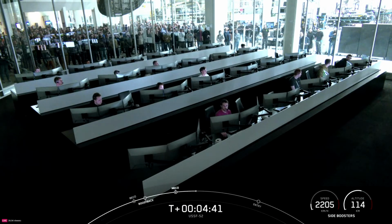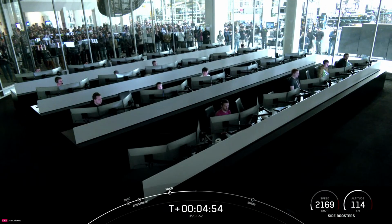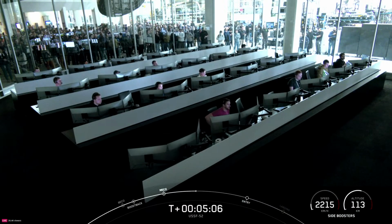Again, we will be attempting to recover those fairing halves when they fall back to Earth using our recovery vessel, Doug. Trajectory is nominal. Now, again, as I mentioned earlier, the center core was not built to land or be reused. It is expendable, having given its all for the mission. We will say a big thank you to the center core.